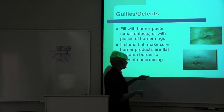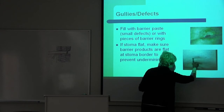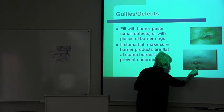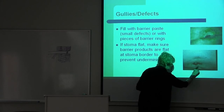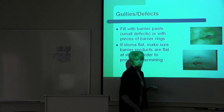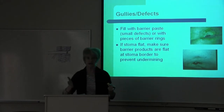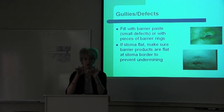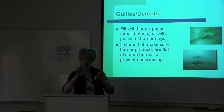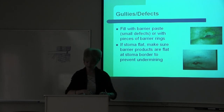If you look at this, the patient has a very minor defect here that I could fill just with paste. This is the groin crease. This is a very deep crease. I'm going to need to fill that defect here to give me a flatter surface, a better chance of success. Paste is not going to give me enough support. That's where I would want to use one of my barrier rings rolled into a little cigar and packed into that defect.